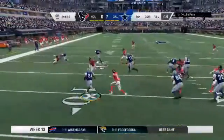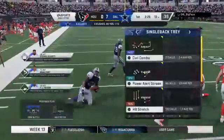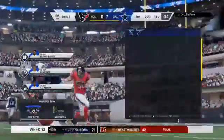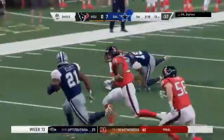On 2nd down, Elliott. Trying to get out wide, but he's going to be tackled right near the line of scrimmage. No gain on the play there, so they're left with a 3rd down and 6.